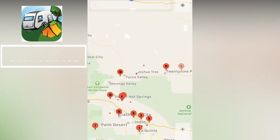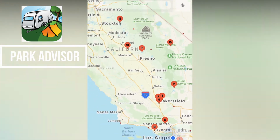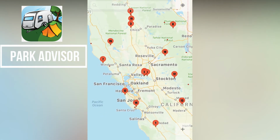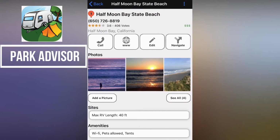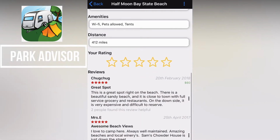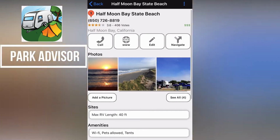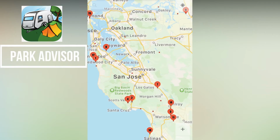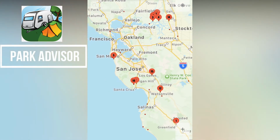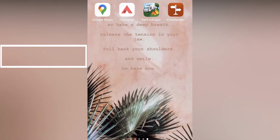Next one I want to show you guys is called Park Advisor. This I also like to search by the map view, and this is going to show you all the places that you can park your RV, all the campgrounds and RV parks. And then you go in here, you can see pictures, you can see the reviews, the phone number, you can get all the details in here. And it really helped us to look here when we were like, okay, where should we sleep tonight? This is what we were using before we found Hipcamp. So it's totally up to you if you prefer more of like an RV park or campground feeling, or you want to find something else on Hipcamp.